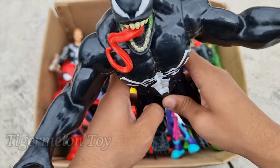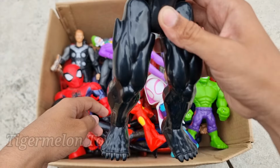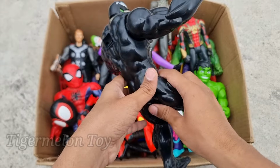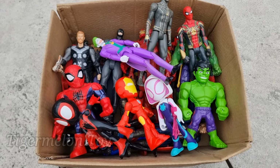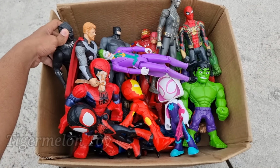Wow, guys, Venom is super scary and super cool at the same time. Look at the very huge eyes, very amazing, scary body, guys. He's very huge and very scary, super villain, Venom. Wow, he's such a scary villain, guys. Look at him. Wow, Venom is amazing. Now, let's see who is next, guys. Let's see with this one.